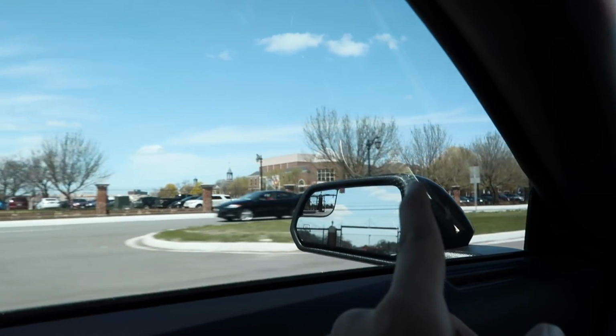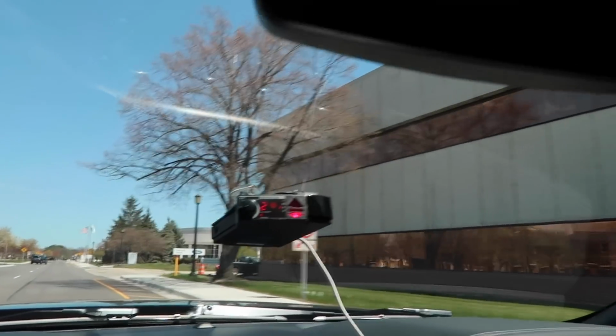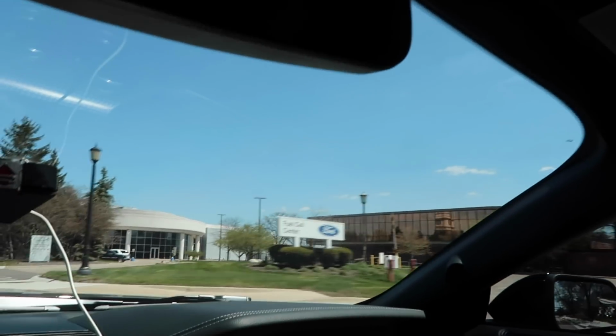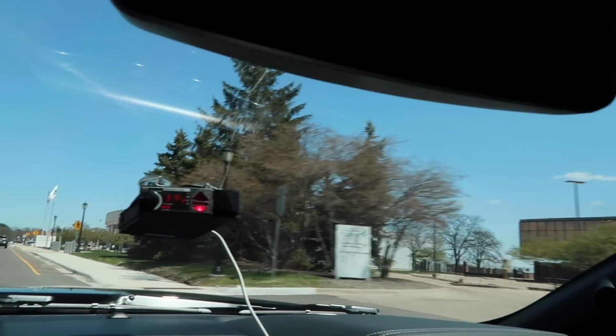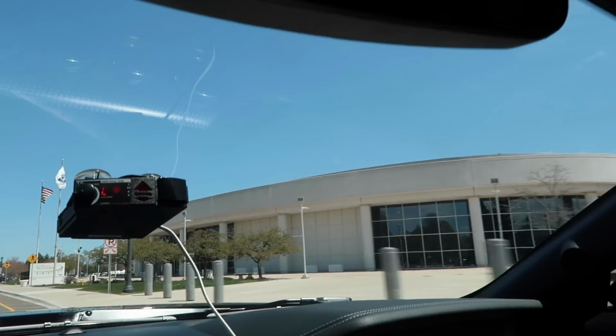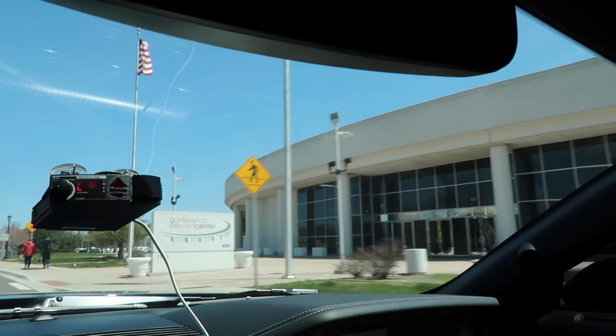I think that's a museum right there. Fuel cell centers right here. That's for Ford. Okay, let's keep driving. Not sure what this is. A conference and event center.